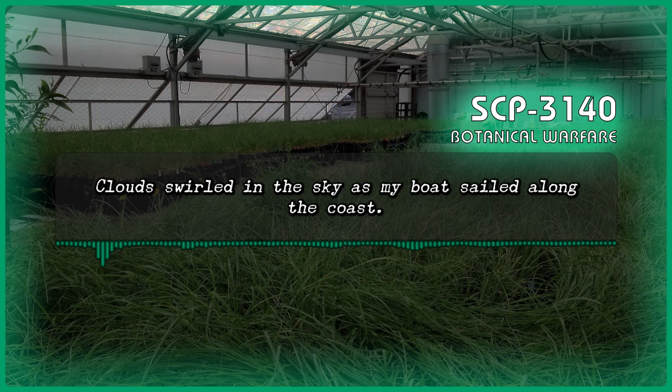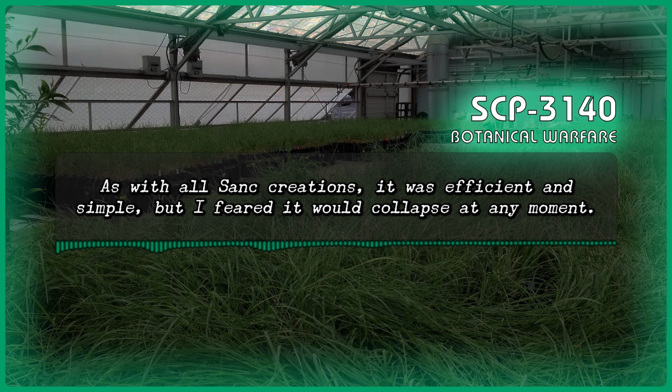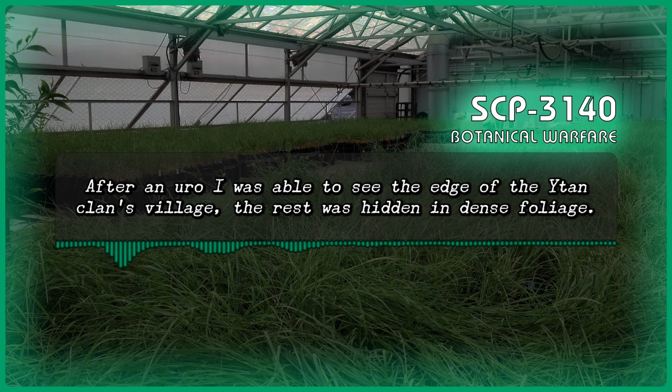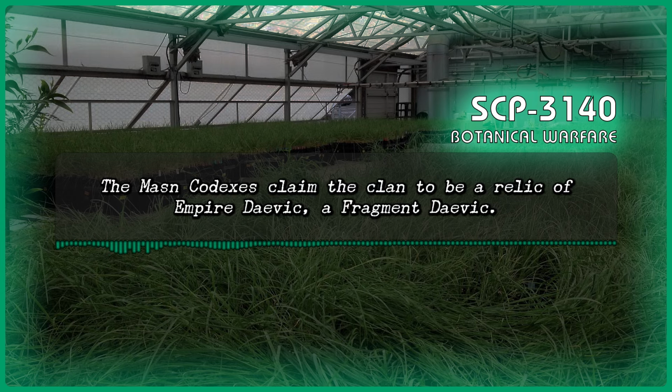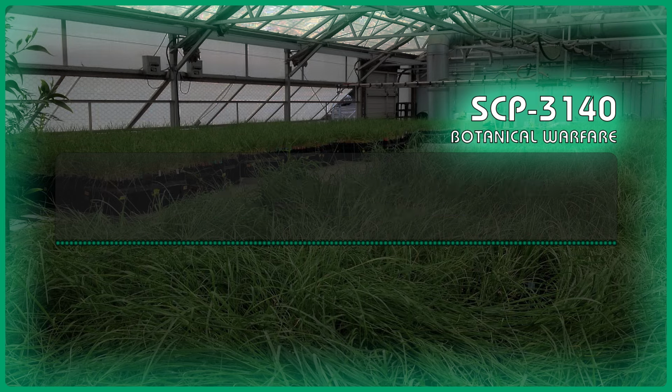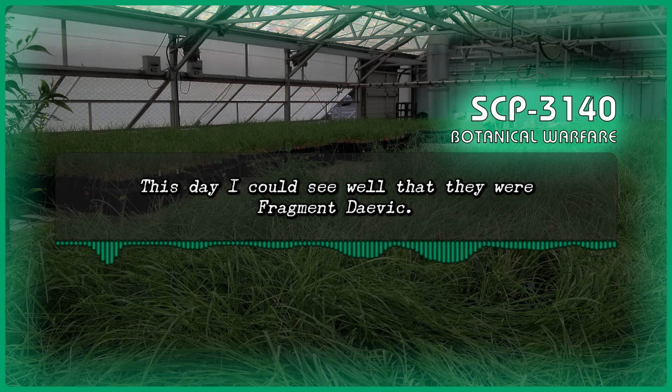Clouds swirled in the sky as my boat sailed along the coast. As with all Saint creations, it was efficient and simple, but I feared it would collapse at any moment. After an Uro, I was able to see the edge of the Yatan clan's village. The rest was hidden in dense foliage. The Masan codexes claimed the clan to be a relic of the Empire Daevic, a fragment Daevic. A much debated idea, as none could verify from risk of death or worse. This day I could see well that they were fragment Daevic.